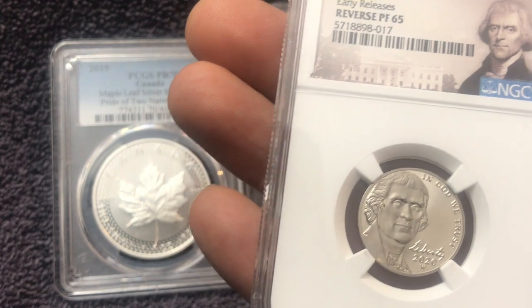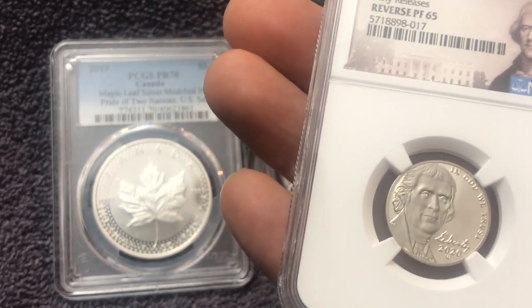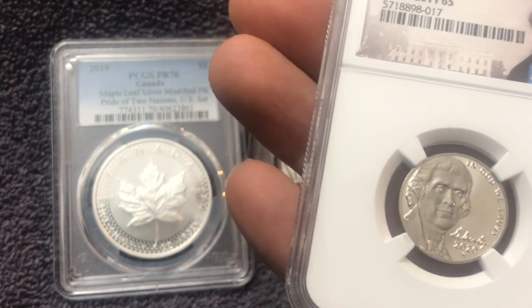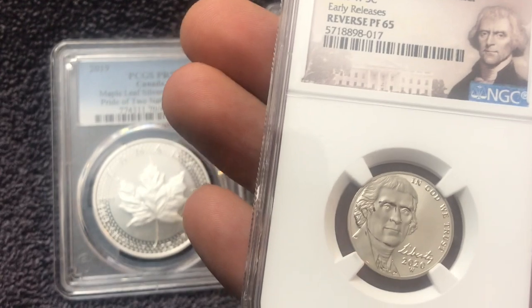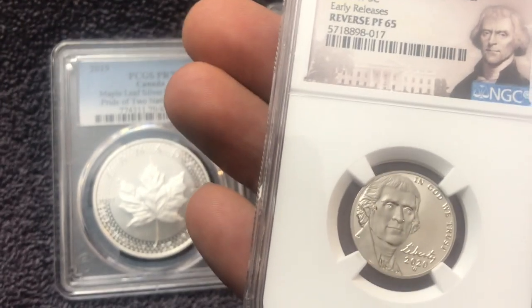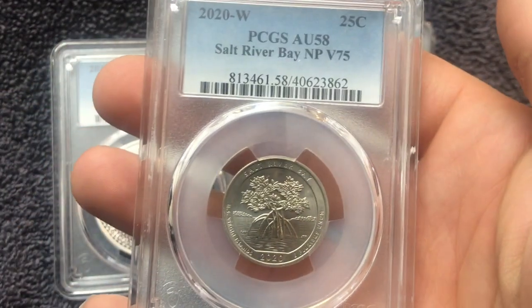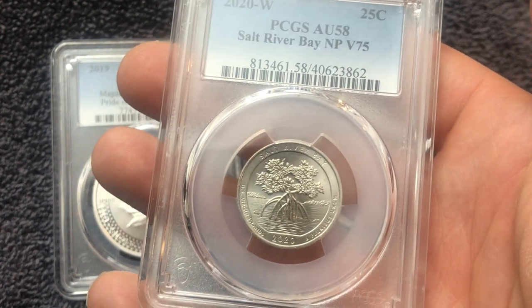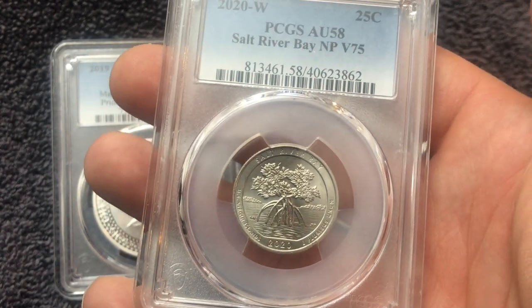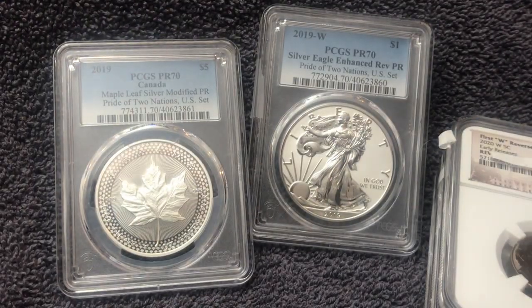It got a 65 as if this was a coin that was found in circulation. If you sent out a Morgan silver dollar that had light circulation and you got a 65, you would probably be tickled to death, okay? If you found a W quarter, let's take this one right here. This is a W quarter. It got an AU58. This was found in pocket change. I understand that this did not get a mint state, okay?